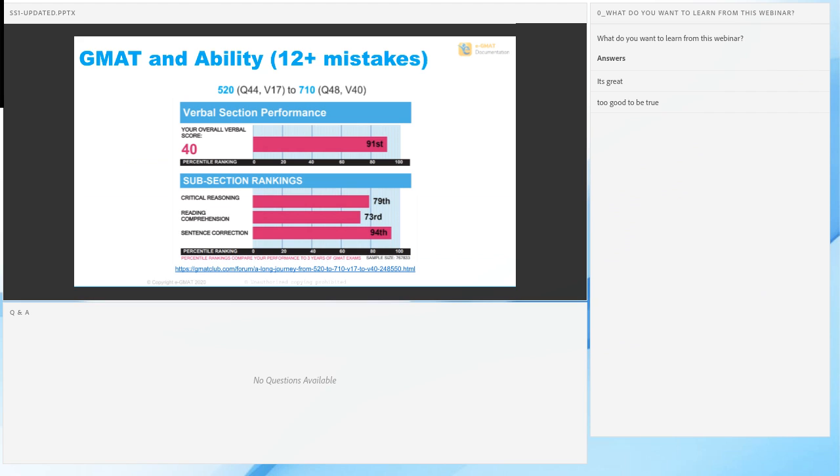The other thing I want to talk about is that on the GMAT, you can make mistakes and still get a great score. Here's an example of a student who improved from a 520 to a 710. It's about a 190-point improvement, going from a V17 to a V40, about a 15th percentile to a 91st percentile on verbal, and you can really see his ability scores. You can download his ESR.